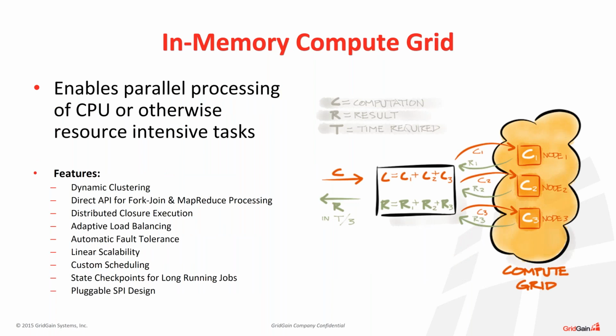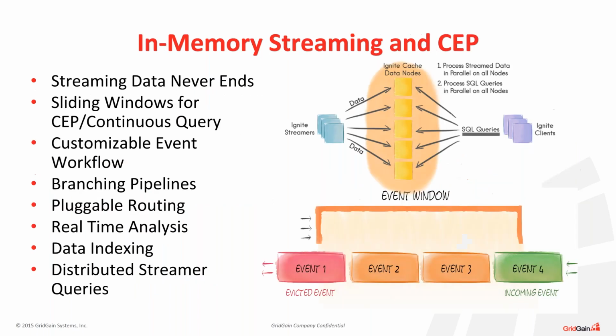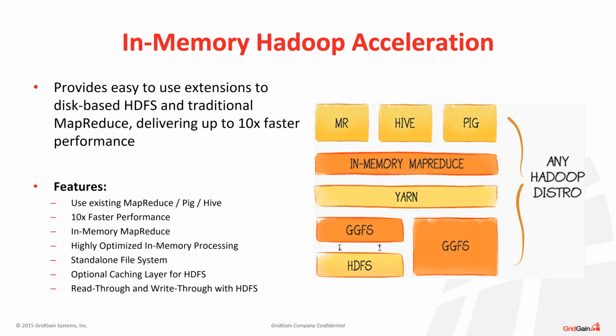And the in-memory computing grid is really the hardcore of our super fast processing of data elements. And then in-memory streaming, where we can receive real-time streams from multiple sources, and they're being analyzed and processed simultaneously by the grid. And the Hadoop is, again, if you're using big data, we have a fully functional in-memory Hadoop acceleration that works with your Hadoop, HDFS, and all those Hadoop data structures, but also provides 10 times faster performance than the traditional HDFS or MapReduce algorithms used within Hadoop.